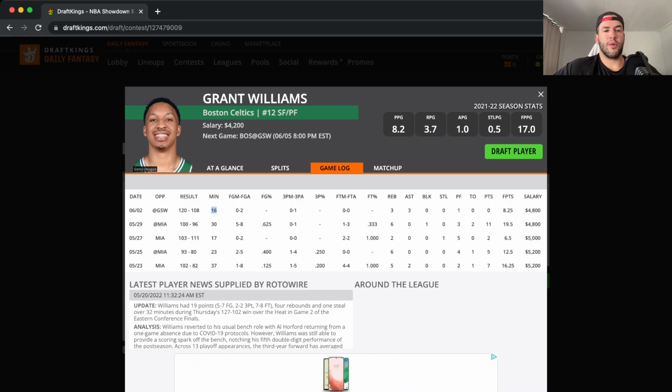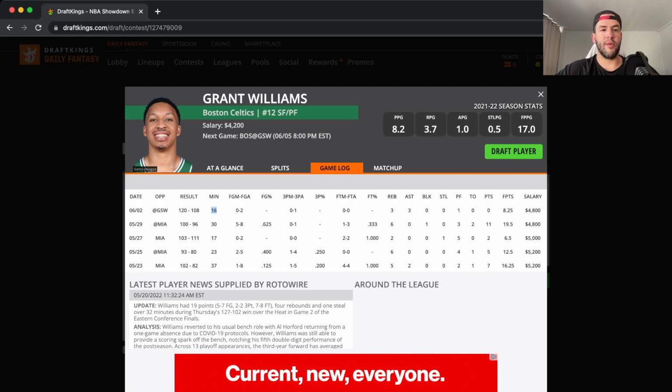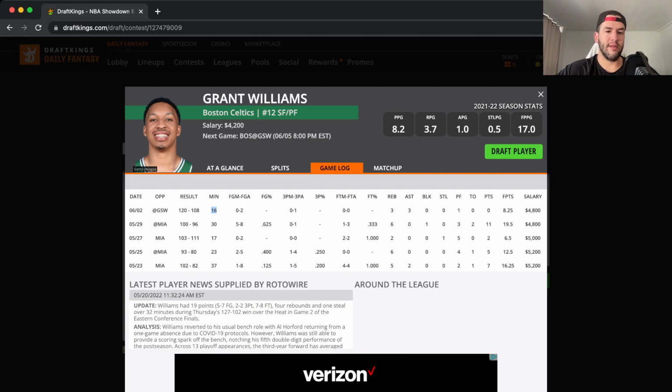Grant Williams just didn't really look like normal Grant Williams. He kind of struggled to get any running or playing time. They went small with Horford at the 5, Tatum, Brown, White, and Marcus Smart at times, so Grant Williams didn't really see the floor much. I do think you can take a shot on him. Usually I would expect him to get at least 20 minutes.